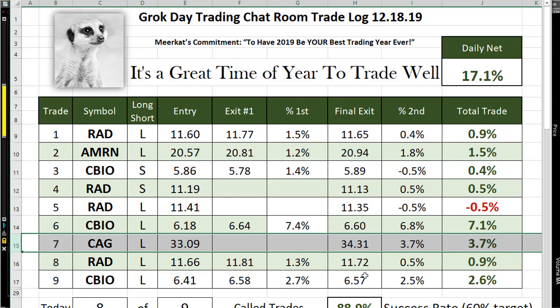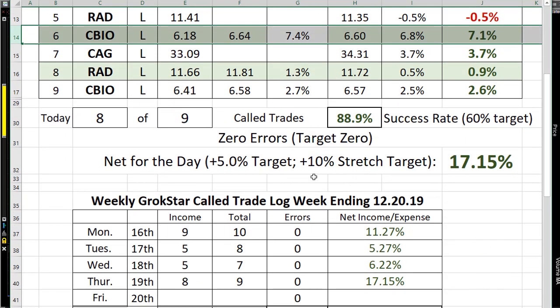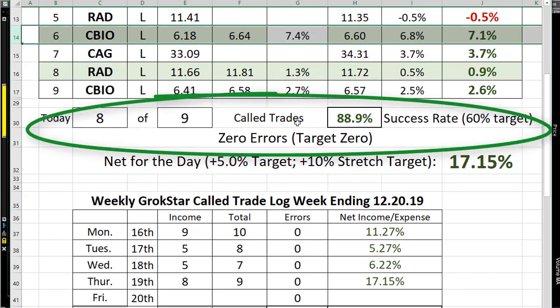But look at that. It wasn't my biggest trade of the day. Actually, one just before it on CBIO was the biggest trade of the day, 7.1. But look at this, 17% for the day. Look at that. And we were at 8 out of 9 for 88% success rate. Whoo, doggies, what a day we had. And we got zero errors.